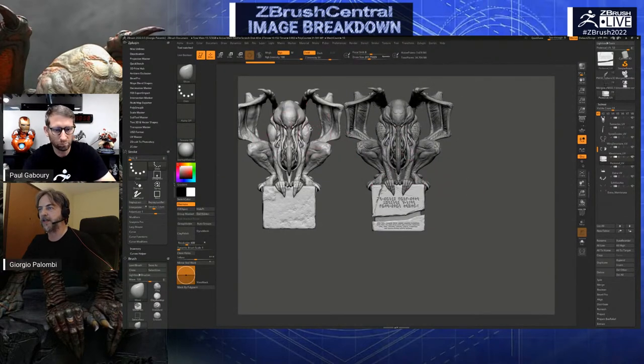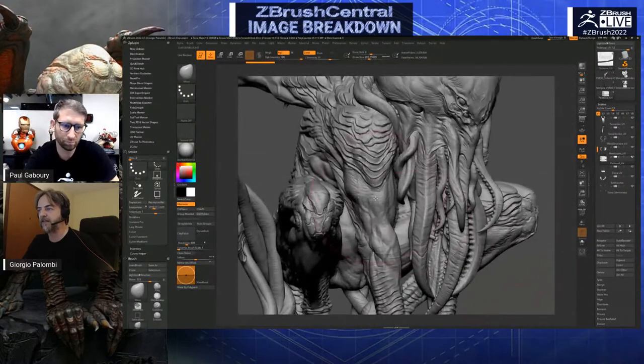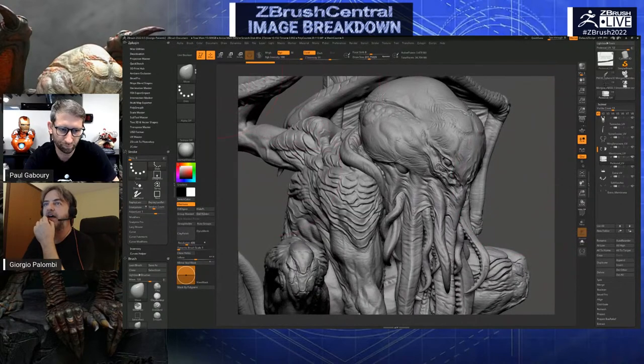Because I was sure that this is the thing that was working well. So I just planned to go here in the details, and I just used this brush here.